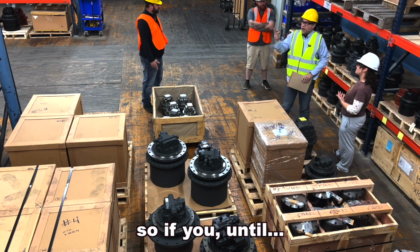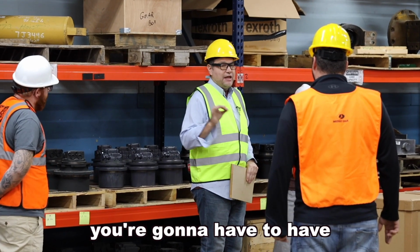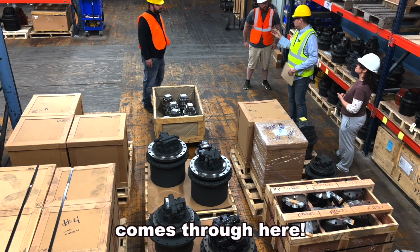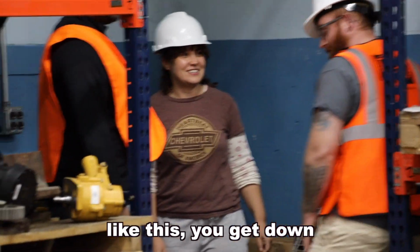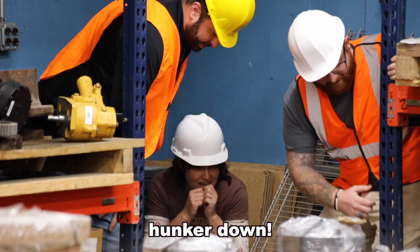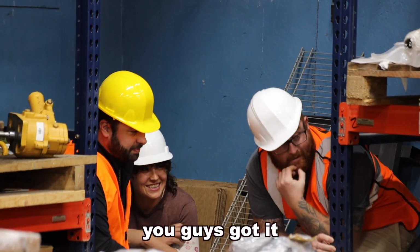So until you have a tornado zone, you're gonna have to have a place where you can hunker down in case a tornado comes through here. Hunker down, guys. Like this, you get down. Hunker down. Very good. Okay, you guys got it. What I need though, Miss Jen?